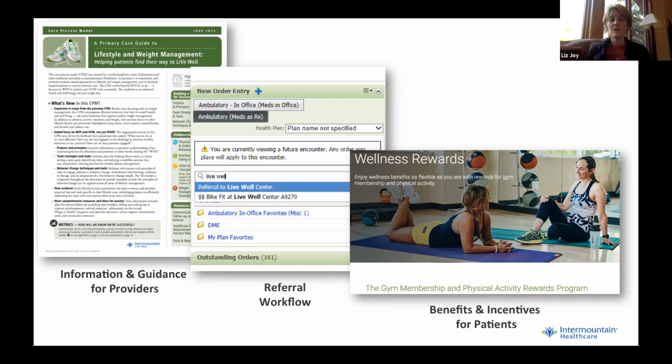But we have since gone much farther. We've developed a whole care process model on lifestyle and weight management in support of how to use the PAVS, how to use that information, how to use the 5As and other strategies to counsel people about physical activity. We have integrated referral workflows to our medical fitness centers into our electronic health record. And as an integrated delivery system, we have worked with our payer, Select Health, to develop benefits and incentives for patients around regular physical activity.